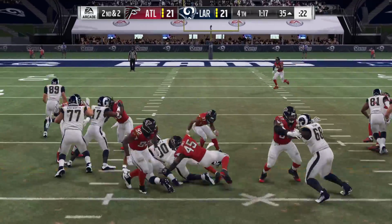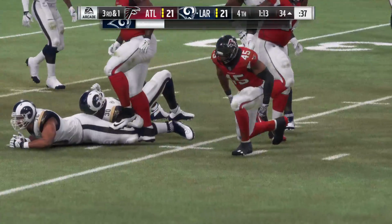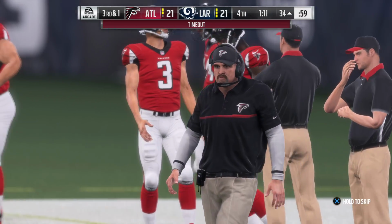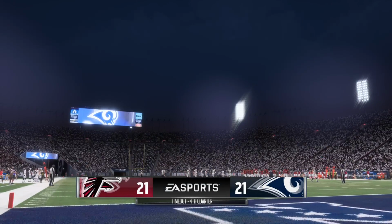Now on second down, this is Gurley. And he'll be taken down at the 34. Only a yard on the pickup, so a good situation on second and two. It's now third and one. Now the defense going to use the first of their timeouts. That'll leave them with two remaining. We'll be back after this.